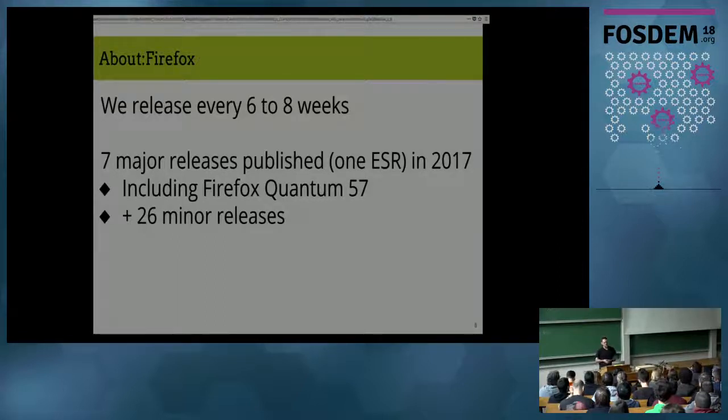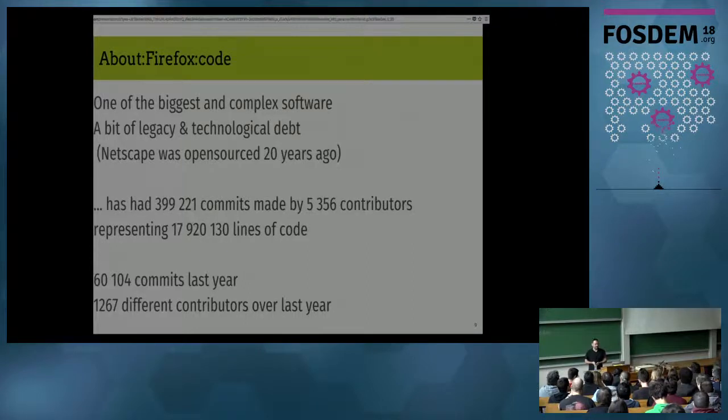Last year, we shipped 7 major releases, including the one that Jean-Yves just presented, and we shipped 26 minor releases. It's probably one of the biggest software ever created by mankind. It has some legacy and some technical debt. 20 years ago, Netscape announced that they were going to open source their product. We are still based on that product.